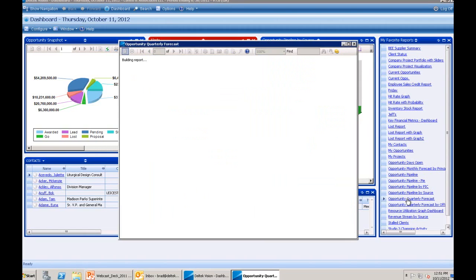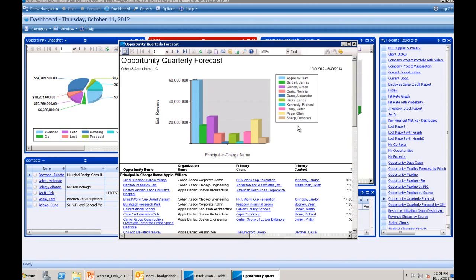So I'm going to go ahead and run an opportunity quarterly forecast directly from the link here. I've already gone in and again set up those report options and selections that are important to view the report the way that I want to view it when I log in. And there's our opportunity quarterly forecast.